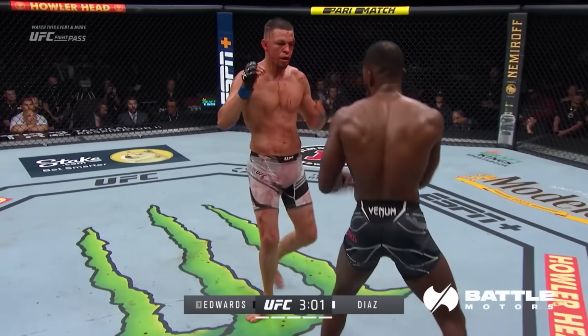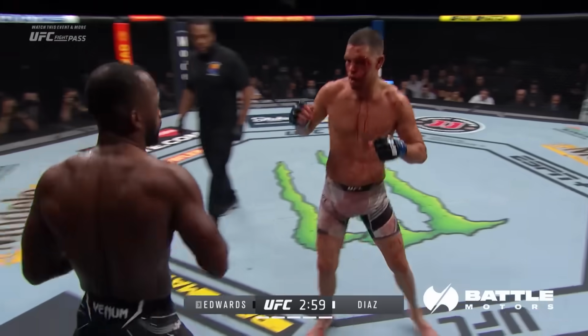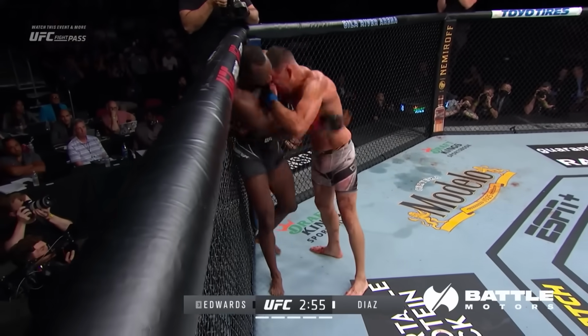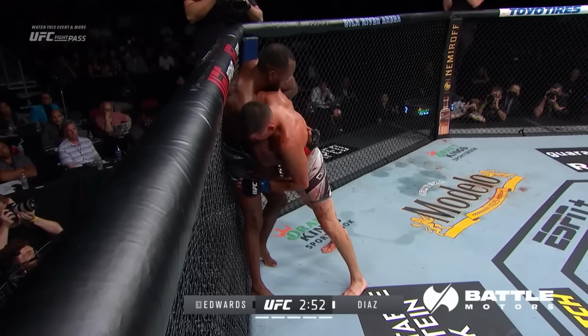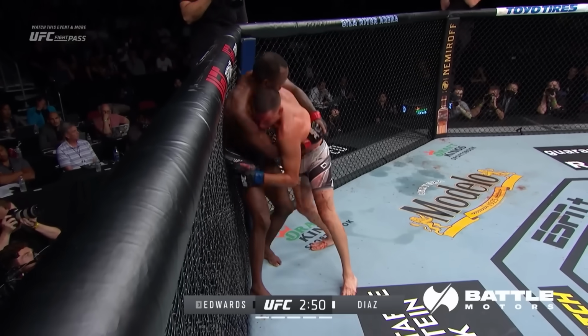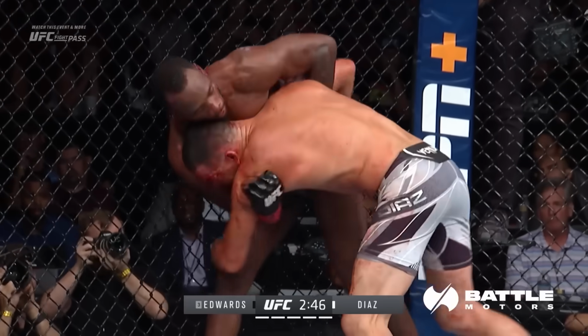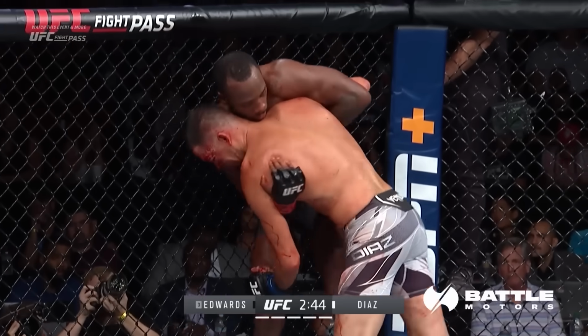Josh was in his prime. That left hand from Diaz got Edwards' attention. It really did. Oh, he hurt him. Here we go. I mean, Nate can turn it up here in the 5th. He's definitely got the cardio to do it. He's got his legs. His hands are locked. Nope. Good job from Edwards.